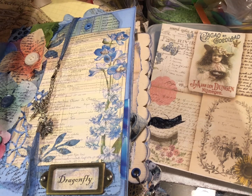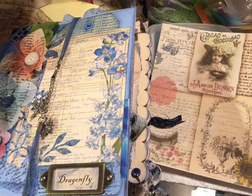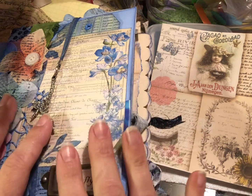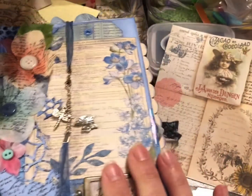So I hope this has brightened your day, brightened your week, your weekend, and that you will enjoy these kits as much as I definitely have. My recent project is working with the Summer Bloom kit, but this one was my last project, and I just love how it turned out.